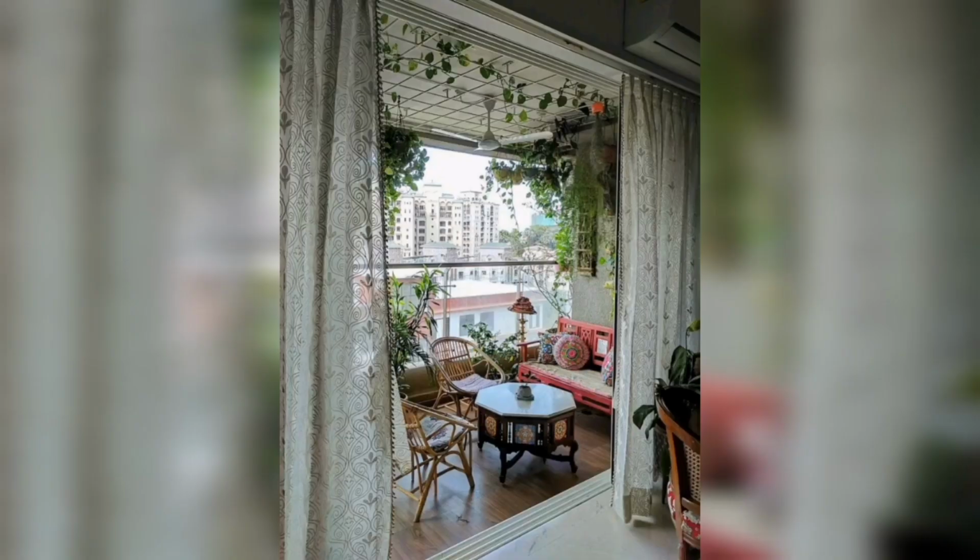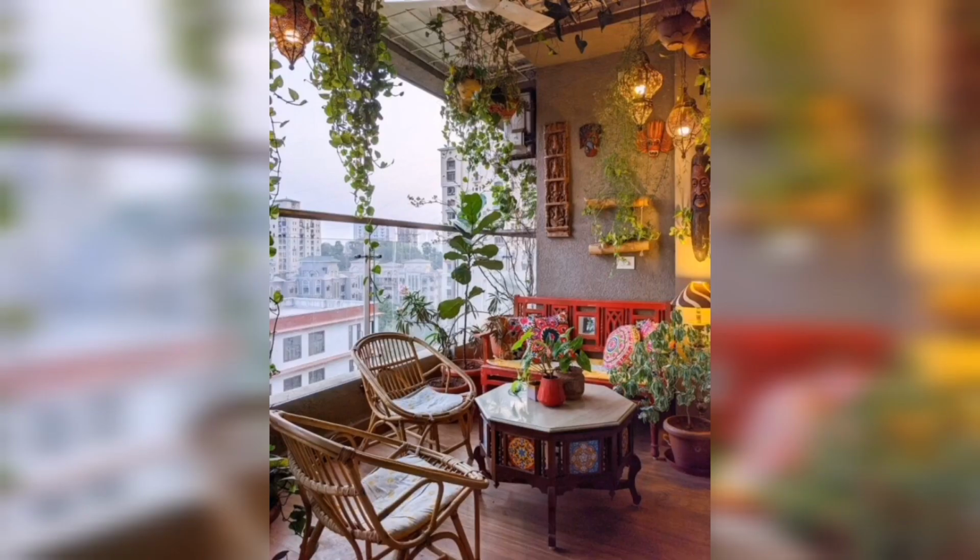With these tips in mind, you can create a functional and attractive balcony that you will love spending time in. So go ahead and start designing your dream balcony today.